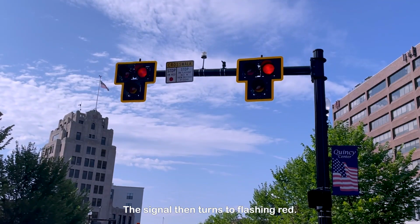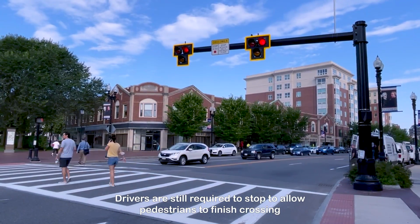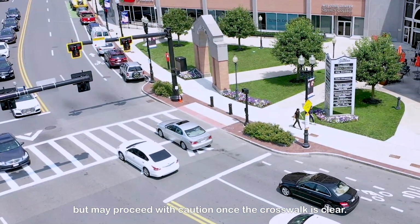The signal then turns to flashing red. Drivers are still required to stop to allow pedestrians to finish crossing, but may proceed with caution once the crosswalk is clear.